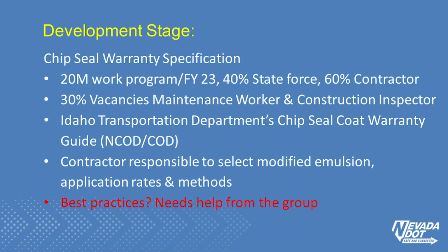We never require a chip seal mix design, and we never have any tests after the placement to determine whether it's acceptable. All we have is test the oil, test the rock, and make sure of the application rate, all that kind of process control thing, but not a performance test for acceptance. So here, I would like to get any recommendation or comments on my presentation.